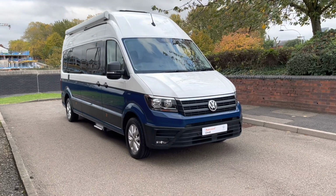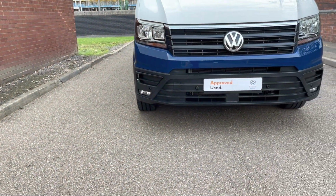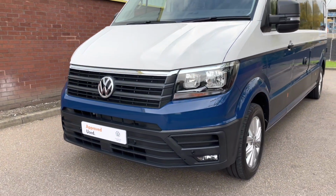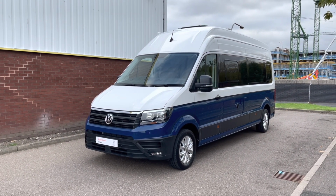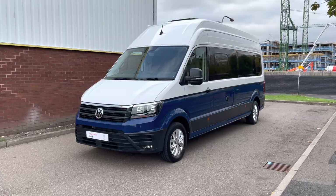Now for a quick look around the California. To the front, you will notice halogen daytime running headlights. In the lower part of the bumper, you will notice front fog lights and front parking sensors. In the top part of the grille, you will notice a nice chrome strip. It's also fitted with front assist with city emergency braking. This is designed not only to warn you against a potential crash, but this system will also assist by braking to avoid a potential collision.